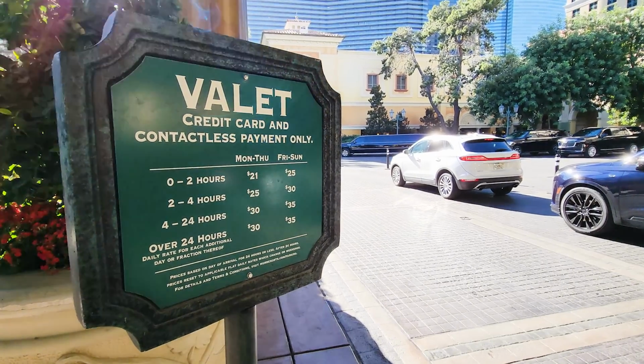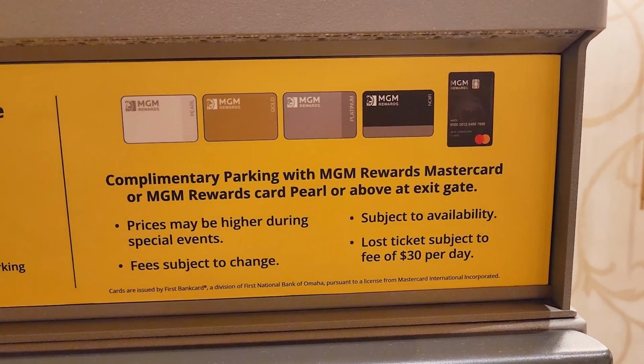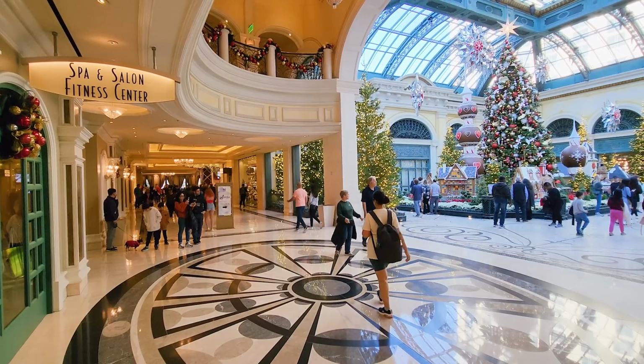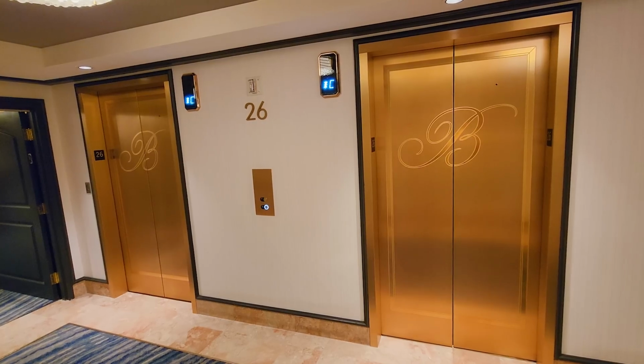Oh, by the way, valet parking, if you're doing that, is $35 a day. If you're an MLife Gold member or higher, you can get free parking here, which is nice. The Bellagio has 2 hotel towers. If you're going to the main resort tower, then you walk about 3 minutes through the casino to the guest elevators, and in our case, up to the 26th floor for our room.